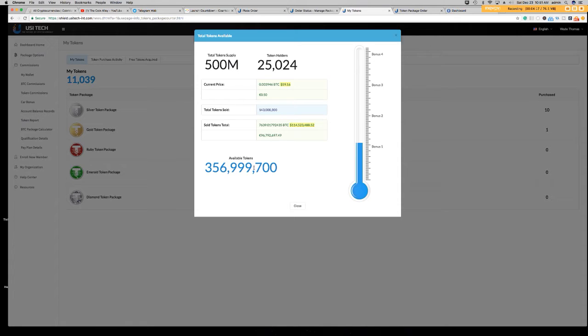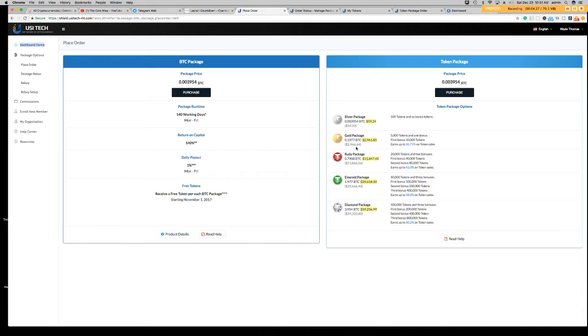So after the Dallas event, hearing all the new upcoming stuff that was in the works at USI, I went ahead and invested in that gold package, because before that I was just picking up the silver packages, which gives you about 100 tokens for about 59 euros, which is about $60. You can get 100 tokens if the larger packages are not for you.